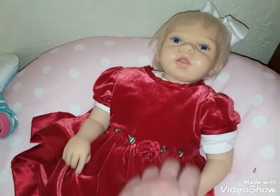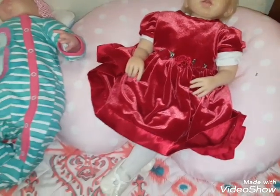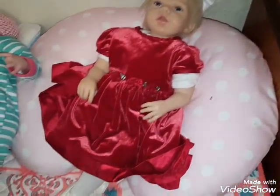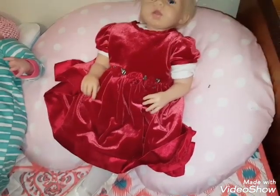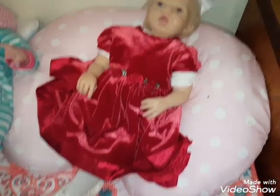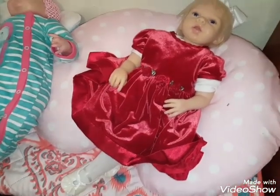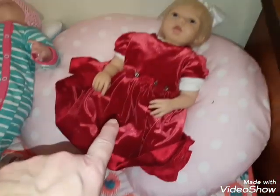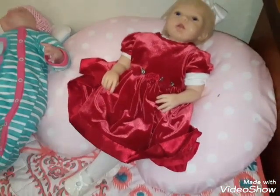She is adorable, but I don't play with her as much as I do the Reborns. Like I said in yesterday's video, I have found my style. Now, as far as these that I say are not my style, I love these dolls, and I would not get rid of them for anything, but I just don't do role play with them. I change them, like she still has on her Christmas dress. I've got to get her changed into something else.